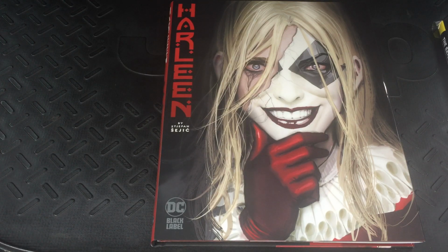5 out of 5. Definitely recommend. Highly recommend. Get out there and get it. You will not be disappointed by this story at all. Awesome read. Anyway, those are my thoughts on Harleen.